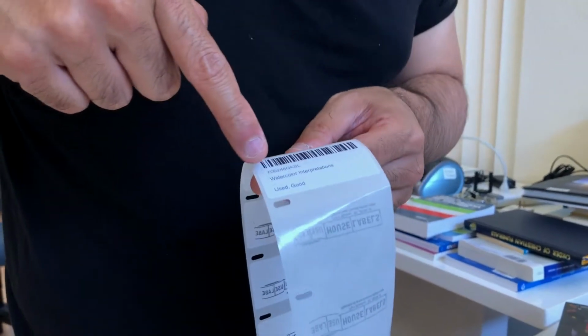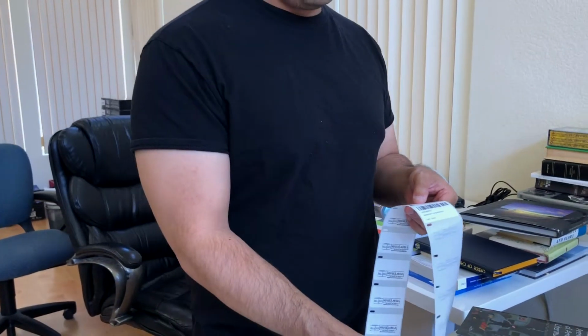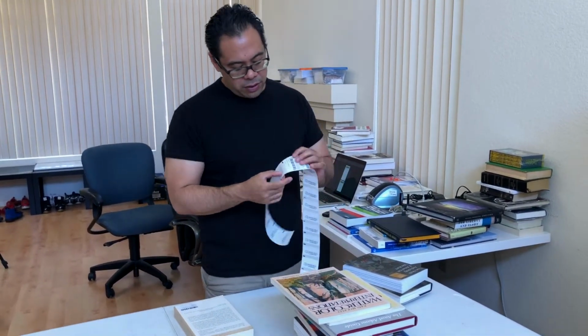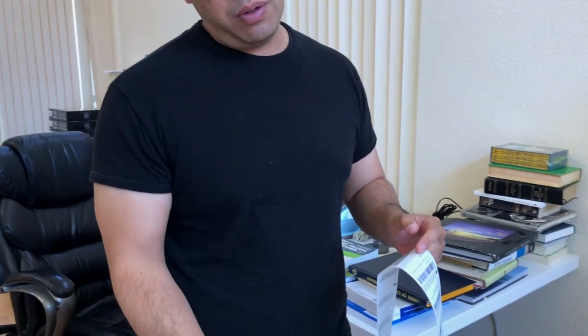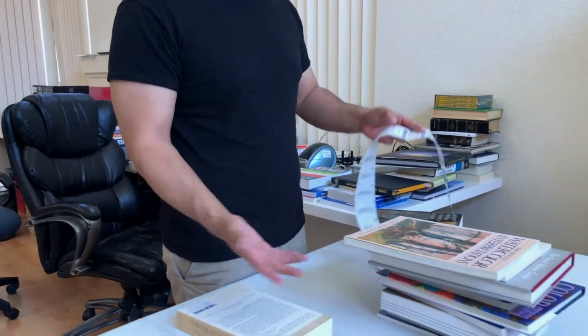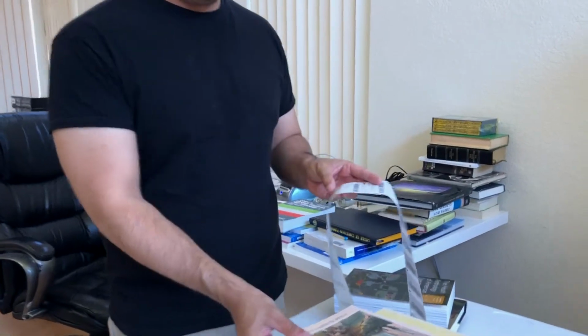I made sure the whole title shows. That's really important to make sure that the labels match the actual title of the book. And especially if you're scanning something that has multiple volumes. So if it's volume 1, volume 2, volume 3, if you have the title cut off, then you won't know if this label is going to volume 1 or volume 2. But because everything is scanned in order, you won't run into that problem. But it's a good thing to see the entire title.